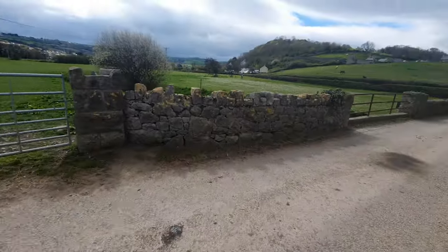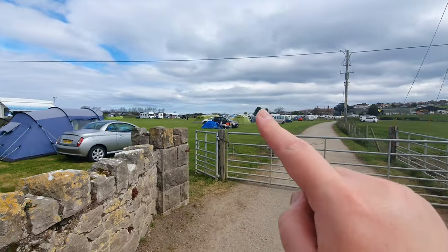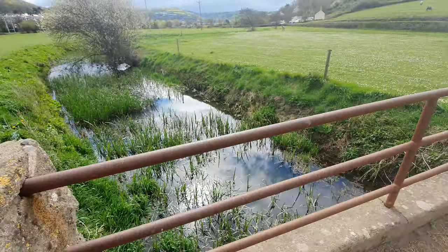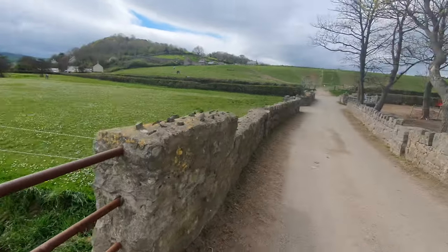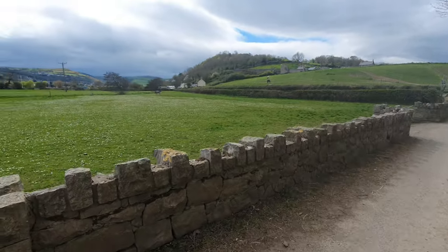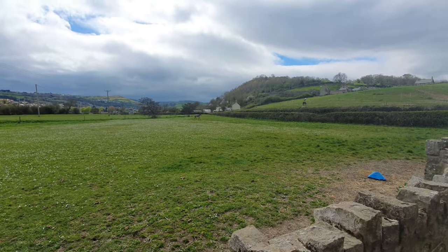Gonna have a walk through this bit. So that's me and Chris just there. Oh, look at this. Like I said, it is a proper working farm. So tractors and horse riders are just coming through. I'm out of breath. That walk to the toilet is gonna be a job. Oh, can you see?